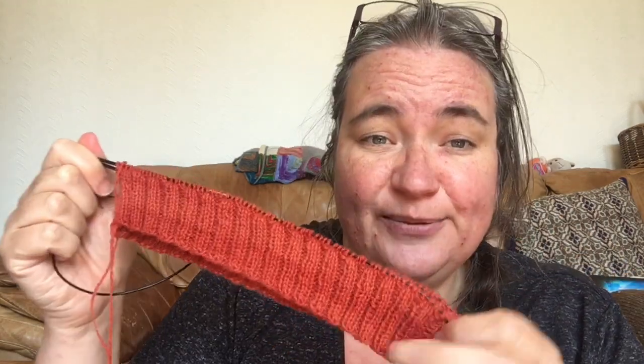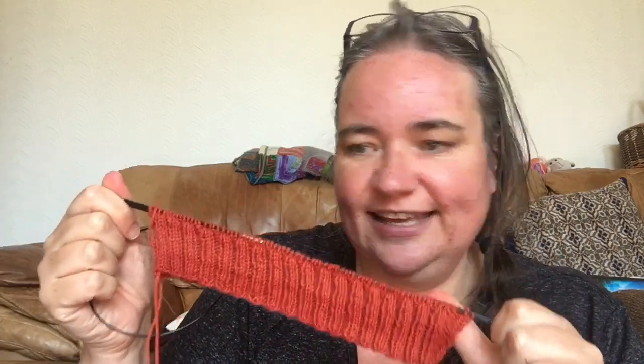So yeah, a lovely way to spend a couple of hours this morning, starting a new project, listening to some really interesting webinars. I think I might make myself some lunch now and then see if I can crack on with the main body of this hat this afternoon.